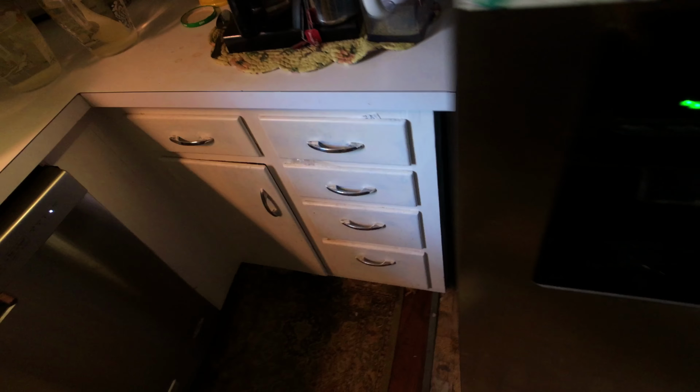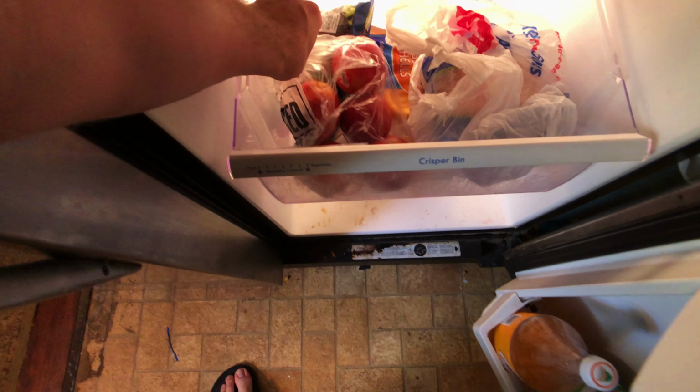Or mangoes? They're in the drawer, I think. Some mangoes? Let me see. That's apples. Oh, there they are, right in front of my face.